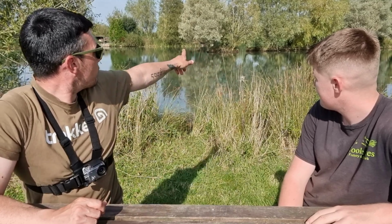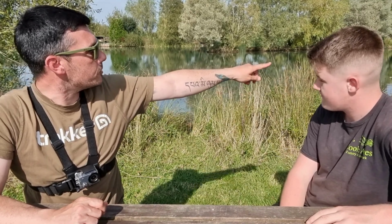It's incredible. Well, I'm fishing across to that island now, and then I'm fishing just down the edge on my right rod. So let's hope the fish are there. Let's hope the fish are there.